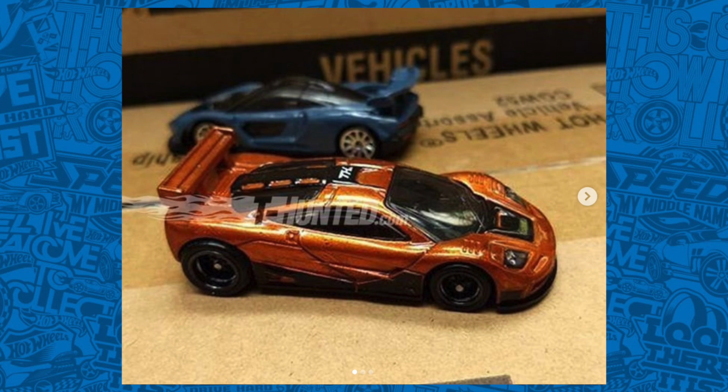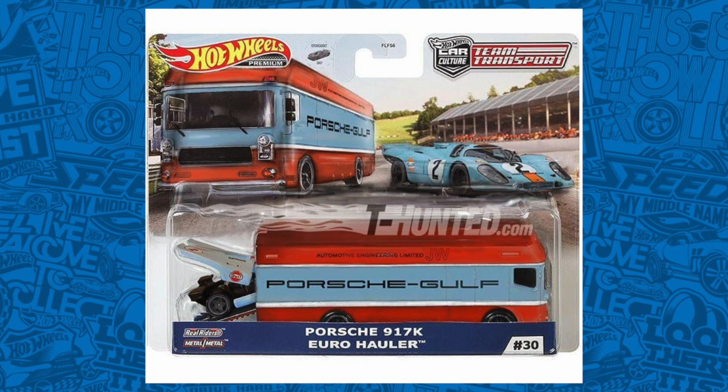Last year, T-Hunted teased us with an April Fool's prank of a McLaren F1 GTR coming as a super treasure hunt. Well, we all know that ended up being just a joke for April Fools, and this year they decided to try it again. They showed this Team Transport Porsche Golf set with a Porsche 917K and a Eurohauler. Although this was a great looking custom model, and perhaps we'll see a real release of it from Hot Wheels in the future. Let me know in the comments down below if you were fooled by this April Fool's prank.